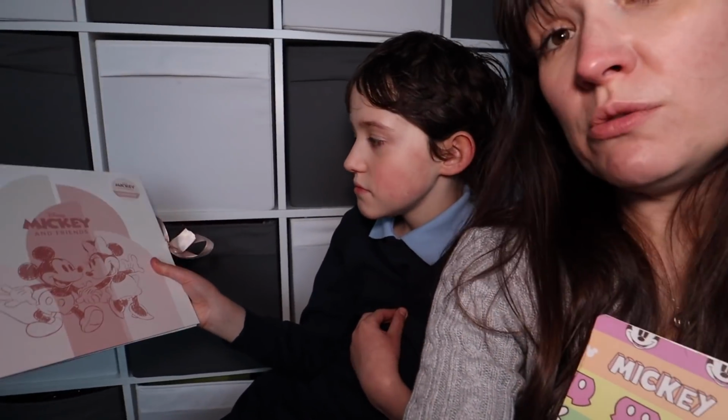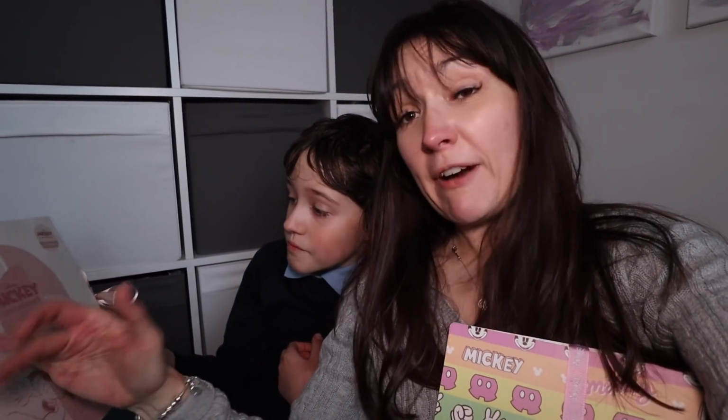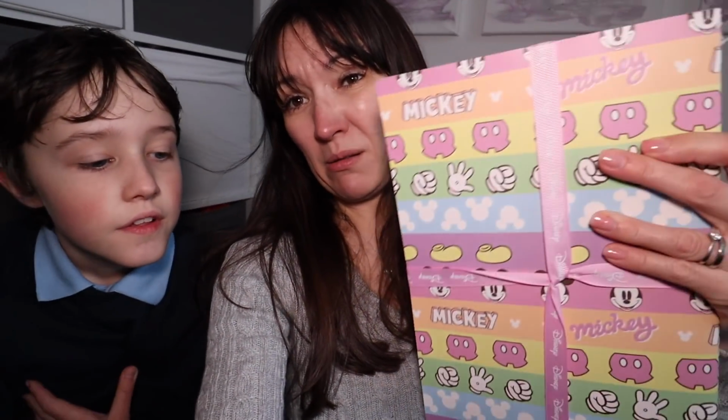That's very true. And if you like it, I mean, I like it. Yeah, I quite like it. But if you quite like it, it says Mickey and Friends on it. It's entirely up to you. I will keep looking for a different scrapbook if you would prefer. Or you could use one of these, but this is more like lined paper.